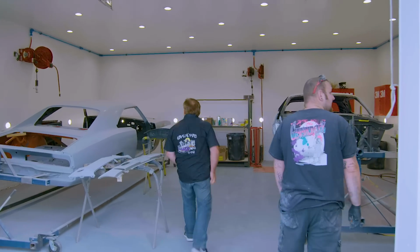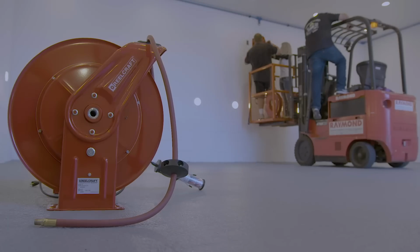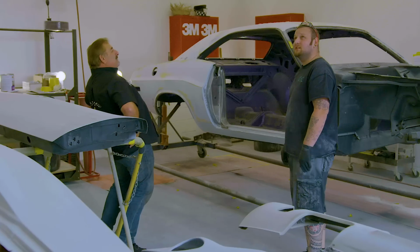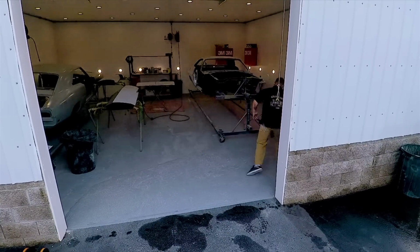Yeah, got her all lit up inside. Every one of those is on a different switch panel. Got electric hose reels over there. Everything's powered up, bright. I think he was really happy and surprised at his little treat.